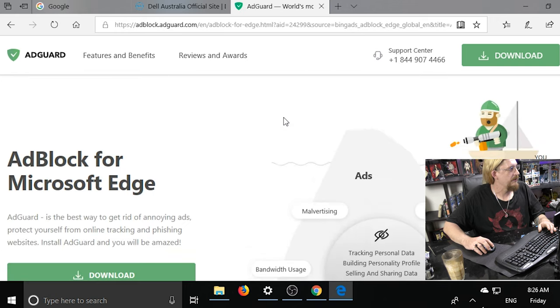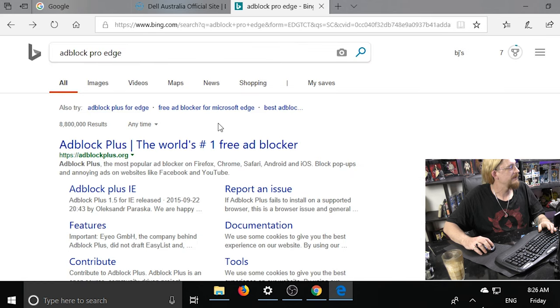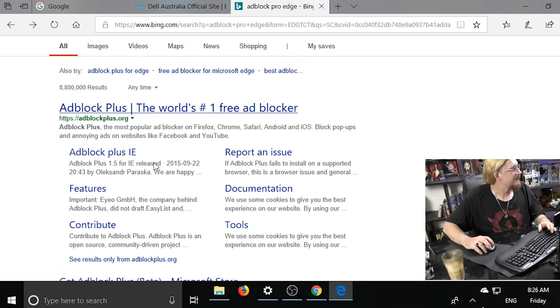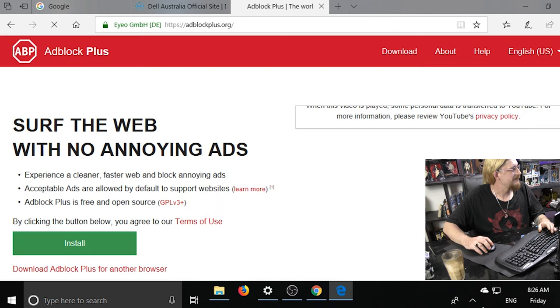No, it's not the right one. And again, not the right one. You can't get the right one. We go down to adblockplus.org. That's the right one.